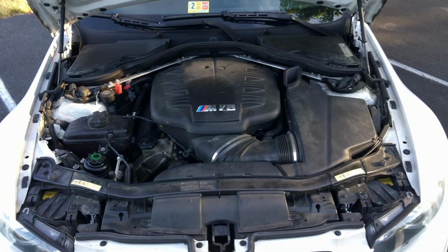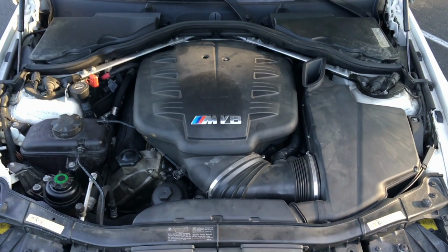So yeah, the engine is a little bit dirty. Like I said, I drive this thing. It's not a show car or anything like that.